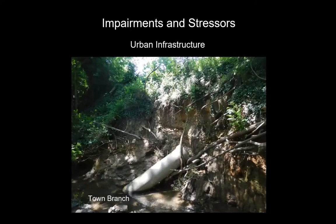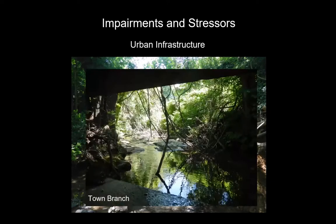Unfortunately, our urban infrastructure also is a stressor. Our stormwater infrastructure concentrates and delivers runoff to localized points in the streams, and that often results in severe erosion of the banks. Much of our streams are now underground in pipes and tunnels, out of sight, out of mind, and unfortunately providing little in the way of valuable habitat and water treatment. Our roads and bridges and other infrastructure also deliver harmful substances to our streams.